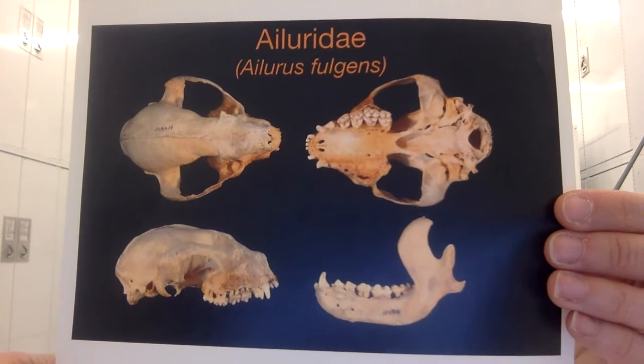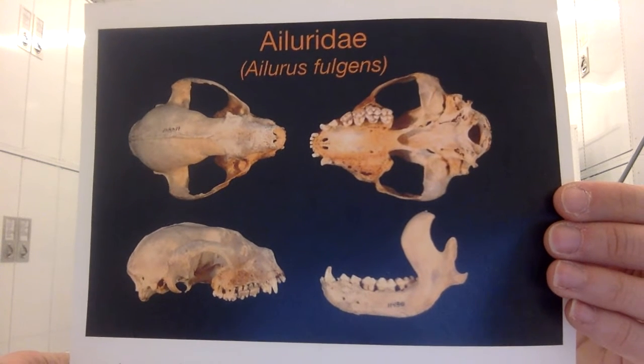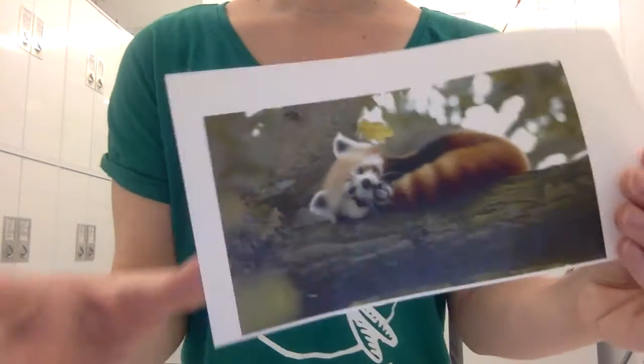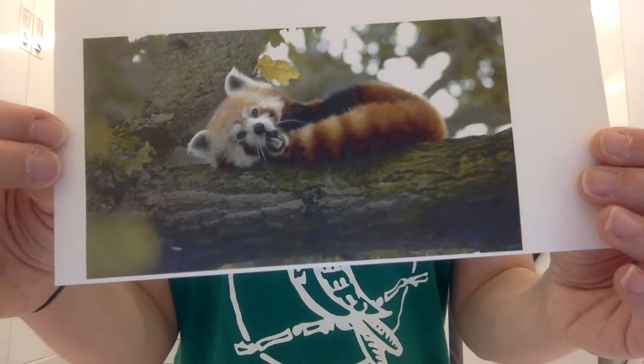This is Carnivore Lab Station 3. We're starting with Ailuridae, aka the red panda.